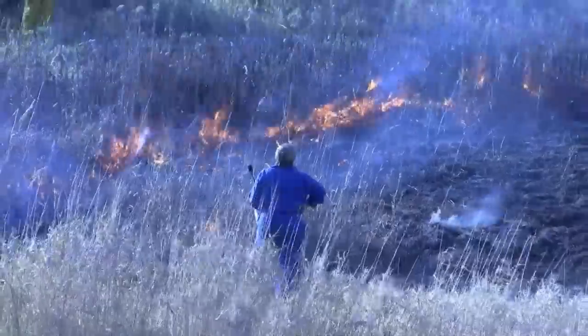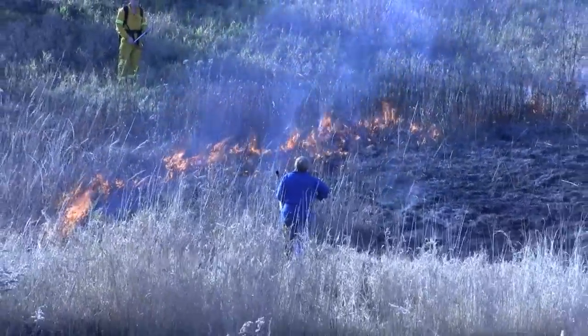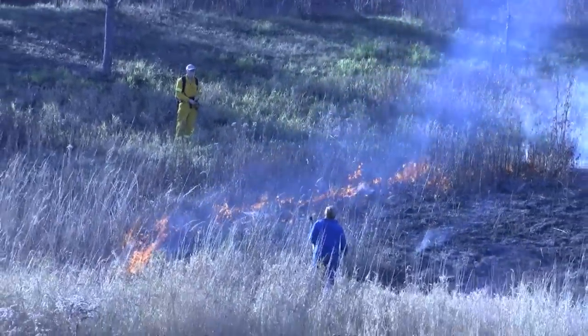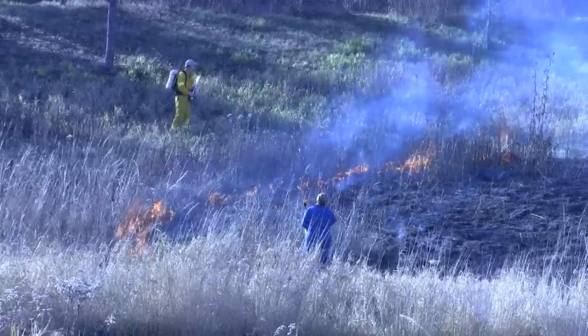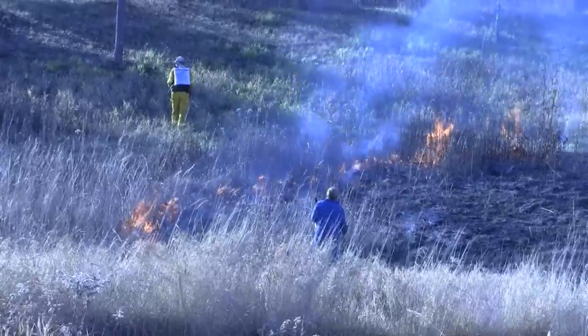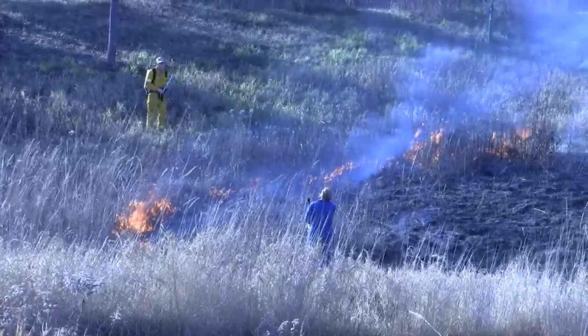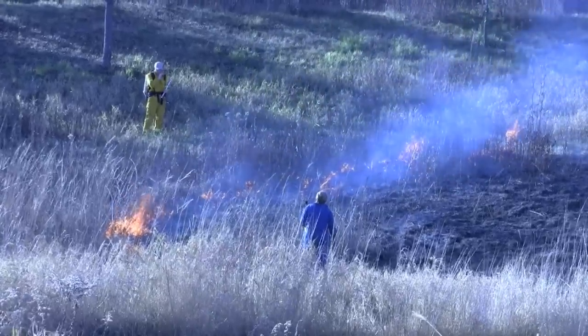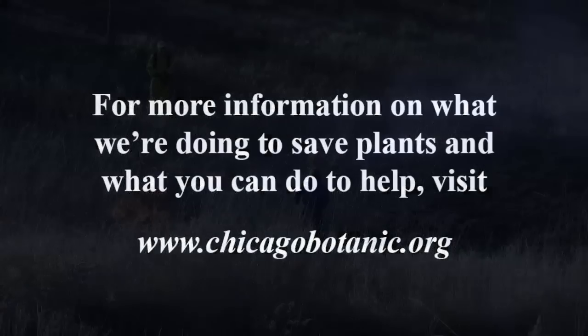Particularly in this region, we're in the tall grass prairie region, and we're at the edge of it here in the Chicago area. And if these prairie communities didn't burn, they'd really turn into woodlands, because we're also at the edge of the eastern deciduous forest communities. And certainly burns happen naturally, but burns were also set by the indigenous people here.